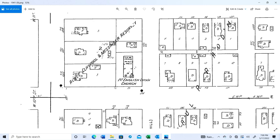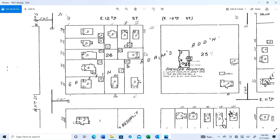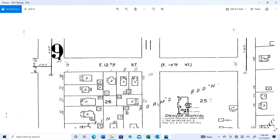First English Lutheran. There's the original hospital. And 15-4.